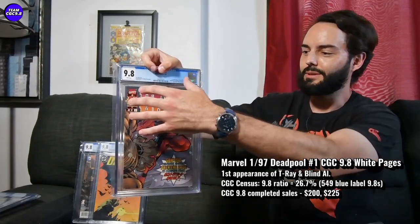So personally, the Deadpool first solo titled Deadpool comic, what is it, Circle Chase? I'm just not a fan of that cover, never have, of the covers with the big letters on them, and there's not much action going on. I was never really a fan of that Deadpool #1, even though that is the first solo titled Deadpool comic.